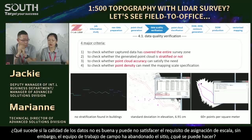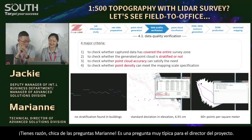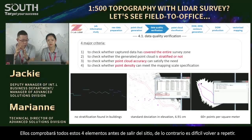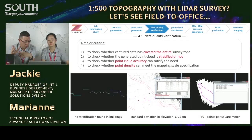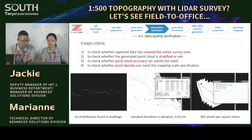But what if the data quality is not good and might not satisfy the mapping scale requirements, yet the field work team has left the site? What will you do? You got the point, Marine. It's a very typical question to the project manager. In our way, we will get our fieldwork team to process the trajectory and point cloud themselves, right? As mentioned before, these 2 steps would not take long. So they will check all such 4 items, 1, 2, 3, 4, on the site. Otherwise, it's hard for them to go back and repeat. And the processing team will just start with the generated point cloud and go straight. Everything okay? We move on.